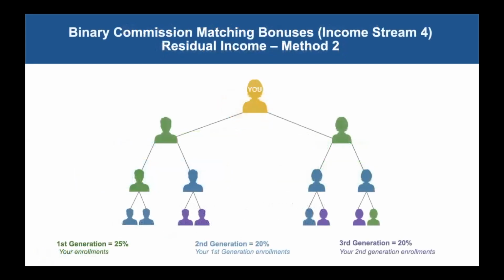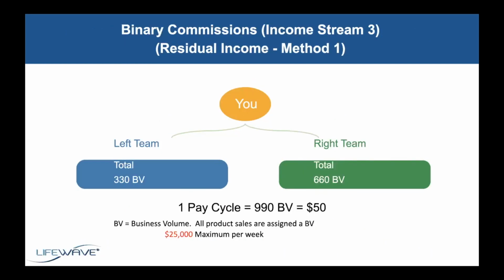But now, when you make that $50 commission, folks, that's your first cycle, and the most you can make is $25,000 a week. And Roy maxed out the marketing plan many years ago. Yeah, there you go, right there. That's exciting. So, folks, that's the potential that we can make on just income number 3. $50 was exciting, the first $50 I got, but man, I know it's going to get bigger.